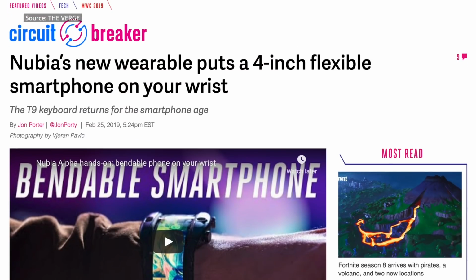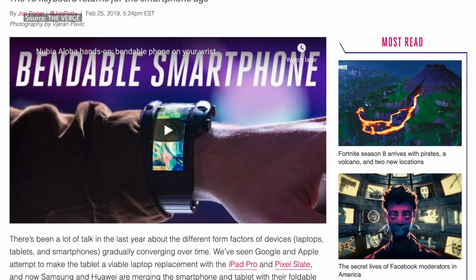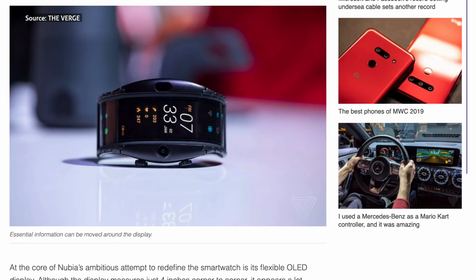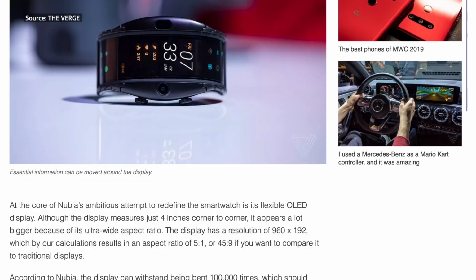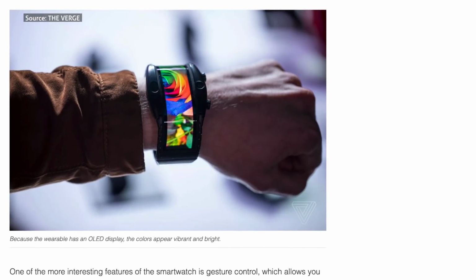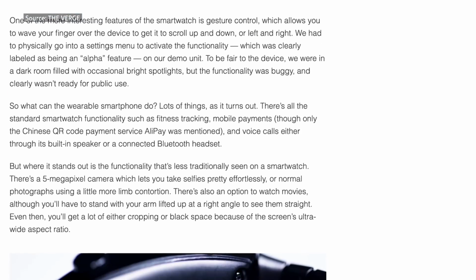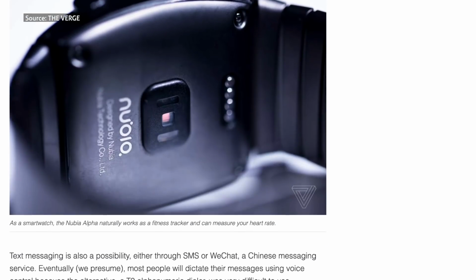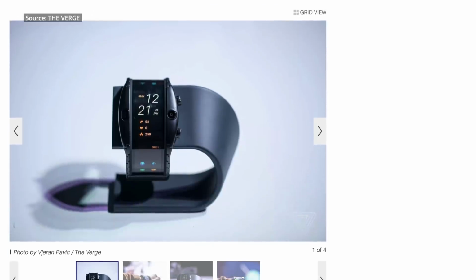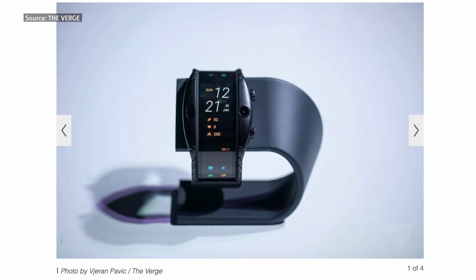Also, check out the Nubia Alpha. It's a flexible wearable device like a phone and smartwatch had a baby. This thing definitely looks a little bulky and maybe cheesy, but hey, I appreciate it when companies are experimenting and trying new things. The bendable 4-inch OLED panel is definitely very cool as it curves around your wrist and almost reminds me of those old slap-on bracelets. If or when a company can turn those into a display, now that will be the day.